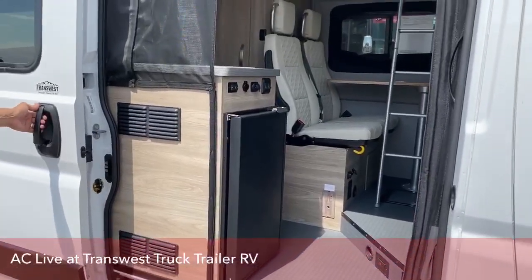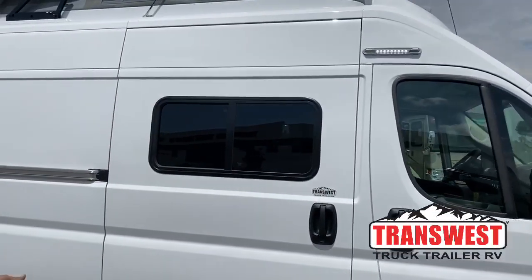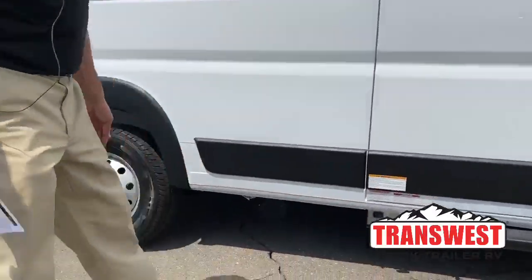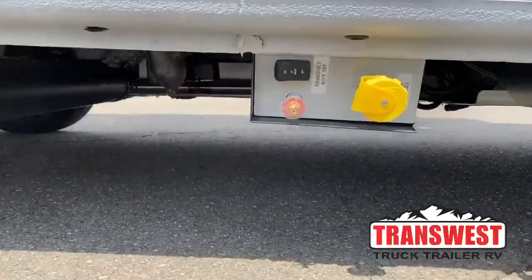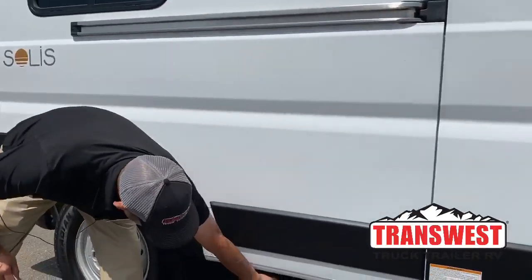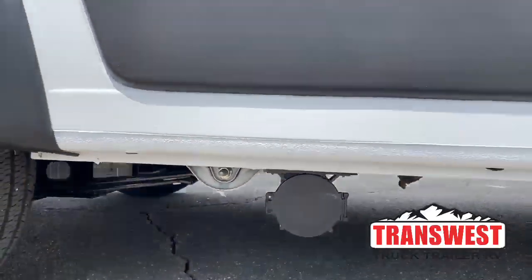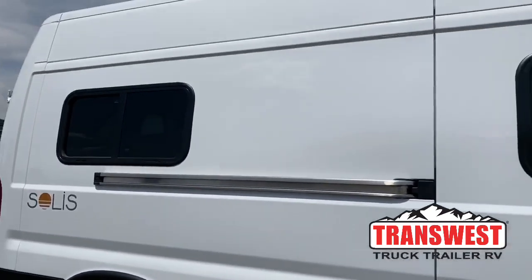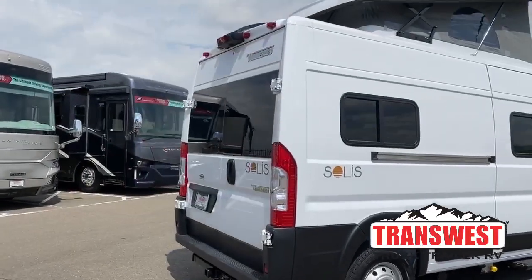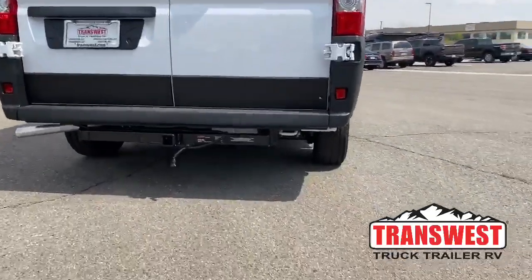Okay, I'm going to close this door, kind of walk around the coach. You can see we have a nice light right here. If you're sitting out here with some chairs at nighttime, you want some light. Here's your propane fill. It's got a 6-gallon propane tank. And then right next to it is your sewer hose storage. Really easy to get to. And we're gonna walk around the back here. So you can see it's got a 3,500 pound tow hitch on the rear with the 4-pin connector.